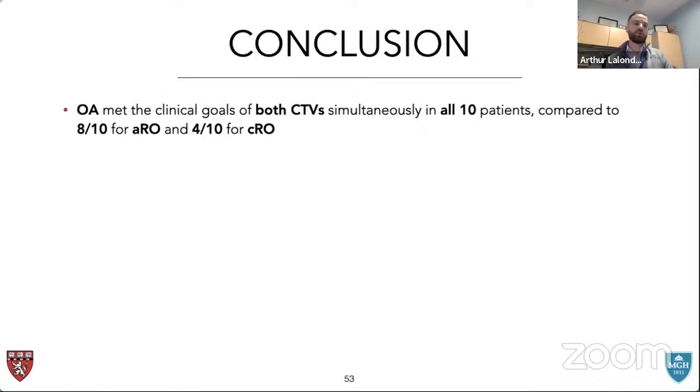So the conclusions of that work were that online adaptation met the clinical goals for both CTVs simultaneously in all patients, compared to 8 out of 10 for anatomical robust optimization and only 4 out of 10 using classical robust optimization, which is considered the gold standard as of now.